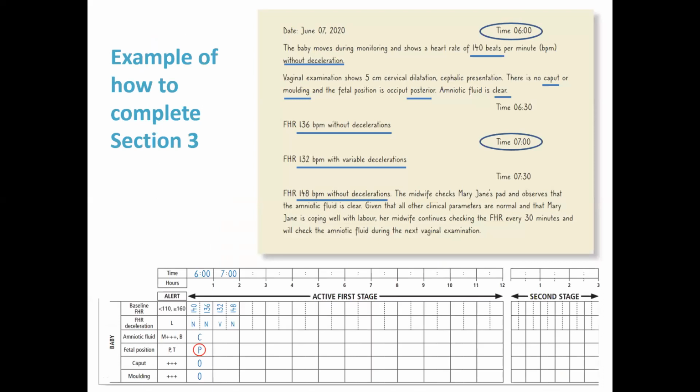Yes, thank you for the question. So we will use each cell to record the fetal heart rate, one for the first 30 minutes and the second one for the second 30 minutes. So we will record this observation every 30 minutes and we are using a different cell. Some other observations don't require such frequent monitoring, and that's why the space is a little wider.